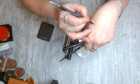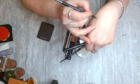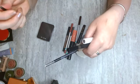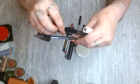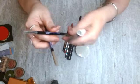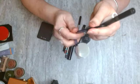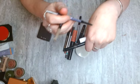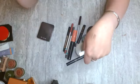It's nice and stiff. It draws hair-like strokes. I have absolutely no complaints. It's a fabulous drugstore pencil. I will say the shades, like I bought deep brown, and that may have been my mistake.